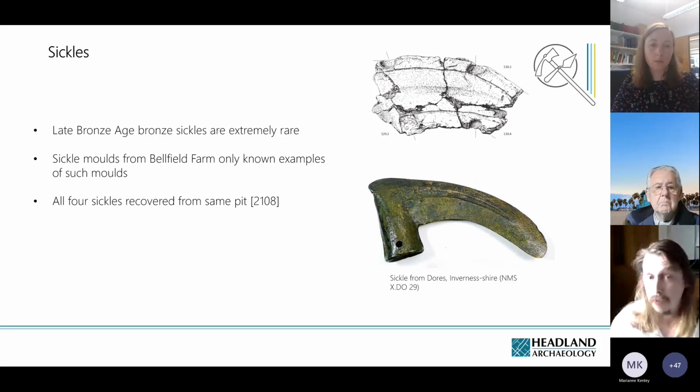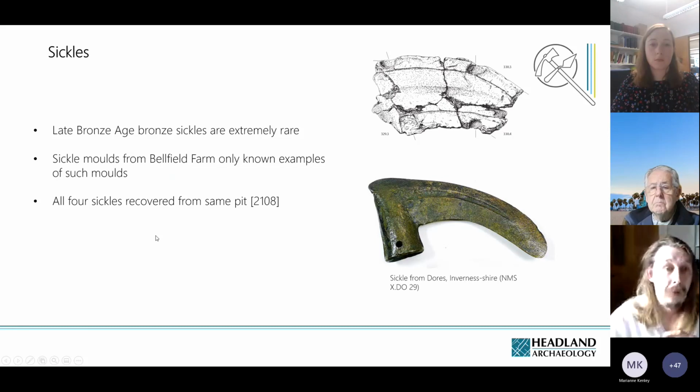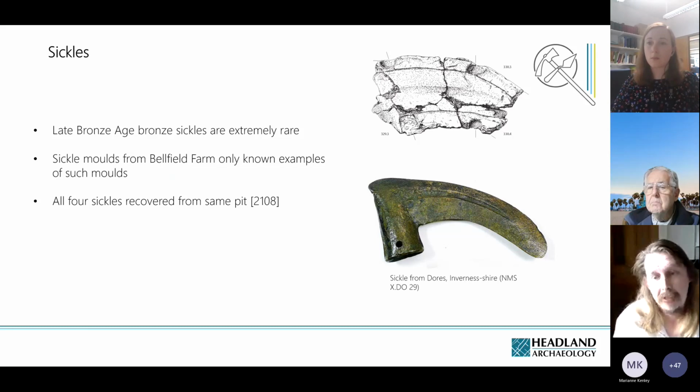The actual molds, Bellfield Farm is the only place that we know of that has these molds. And this is one up here. You can see how closely it matches the actual finished article itself. This midrib is very pronounced in the mold, and you can see it on the item itself. So for that reason alone, Bellfield is incredibly important because we've never seen this before. All 4 of these sickle molds were recovered from the same pit, which could imply that all the sickles were produced basically in one go.